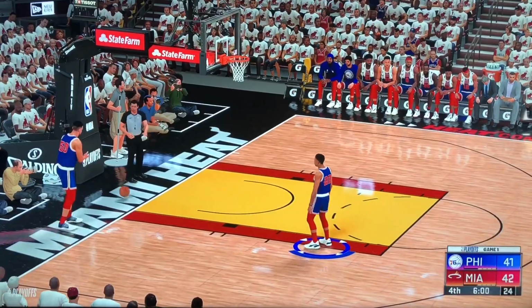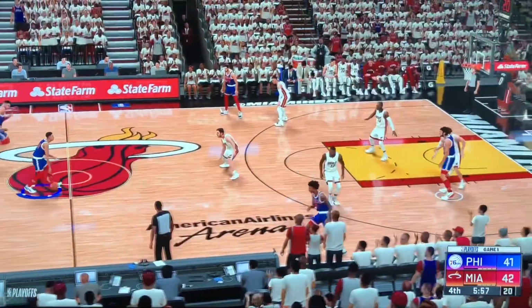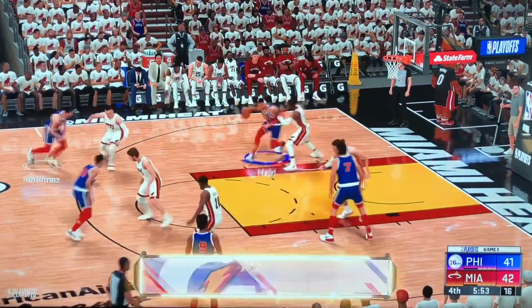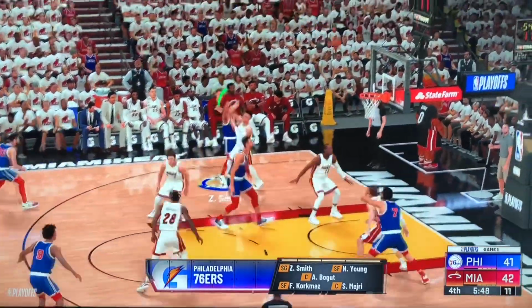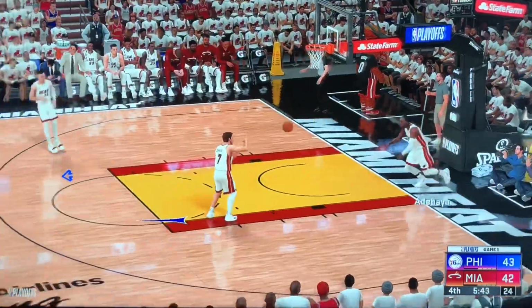It's the 4th quarter, crowd. And we're happy to have you back for more playoff basketball here in round 1. Taking a look at the 76ers. They'll get out there with measure. And it's Smith, and it's Young, and it's Korkmaz at the 3. And he makes that one. And it's 6 points for Smith.